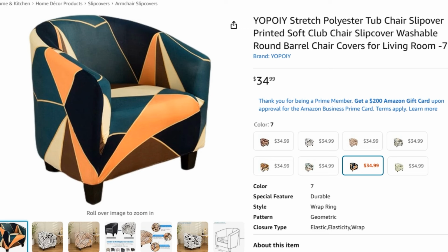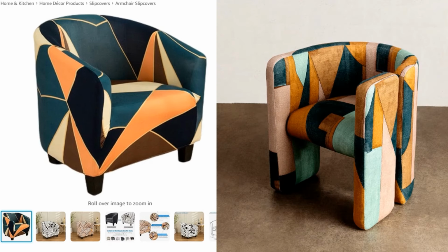It is not exact, but it kind of gives you that effect. It's very colorful, very lively, and it's pretty similar to that chair. So if you had a barrel chair, you could put the slipcover on it. Or if you want to buy an inexpensive barrel chair and put that slipcover on it, you can definitely do that designer dupe. And I'll link to that one down below too.